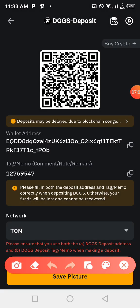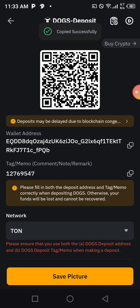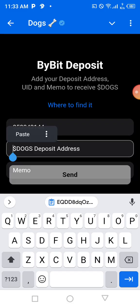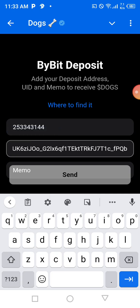What we're going to do now is to copy the wallet address, which is this, before we come for this one. Click on this copy section that is here. So we're going to click on that copy. You can see the wallet address is copied. We'll go back to dogs. The next one is the dog deposit address. You paste it there.